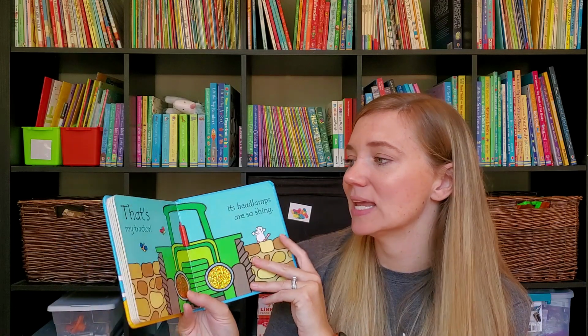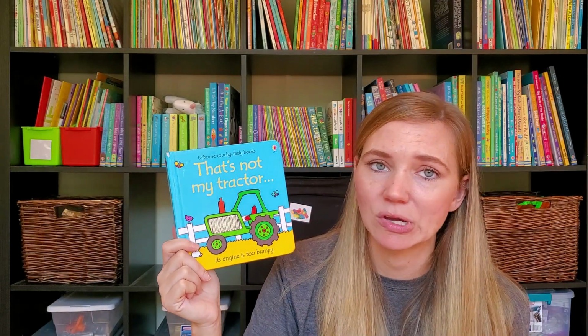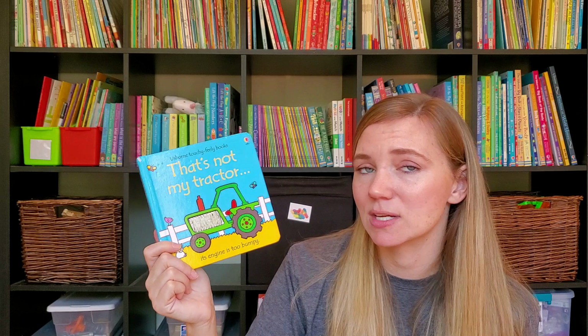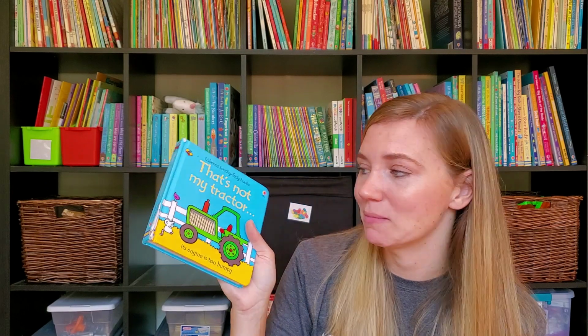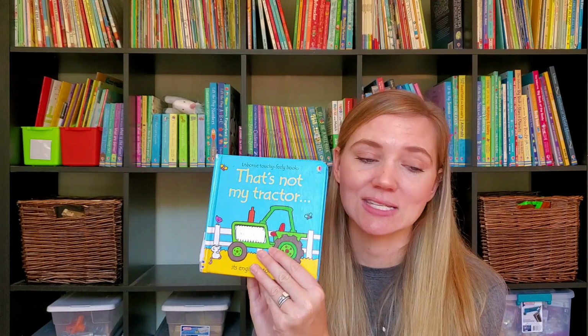obsessed with tractors, and he has sat down and looked at this book, read this book since he was 1.5, and he loves it. We've had this book since my oldest was a baby. So it's been very well loved, and this is a favorite for sure.